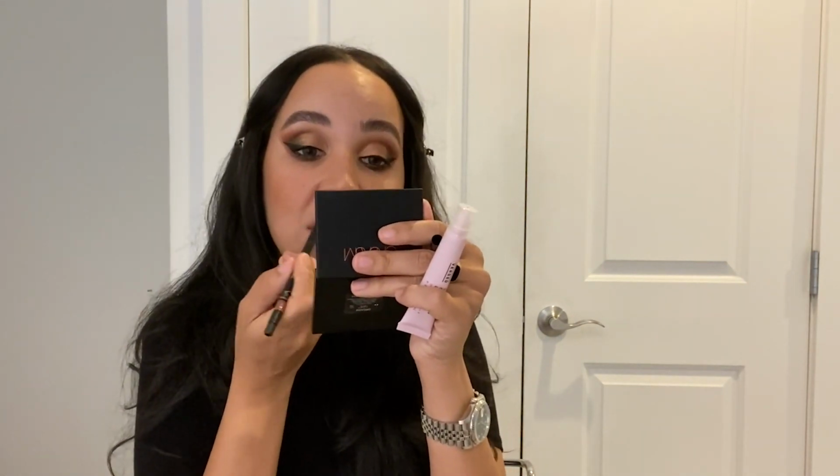My lip makeup and contouring and glossing is super easy. I basically just go along the lip line, and now I'm gonna apply a little bit of lip balm, just kind of making sure the lip liner and the gloss are nice and blended.